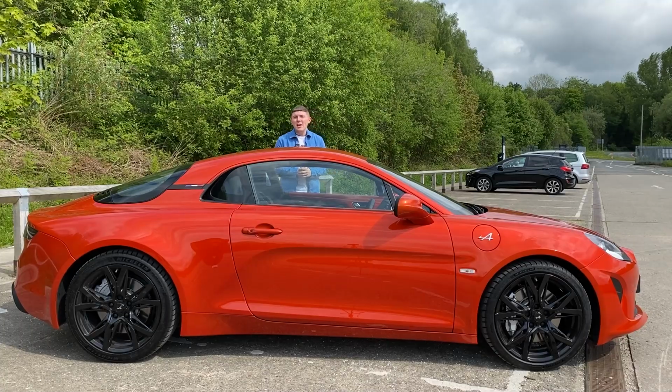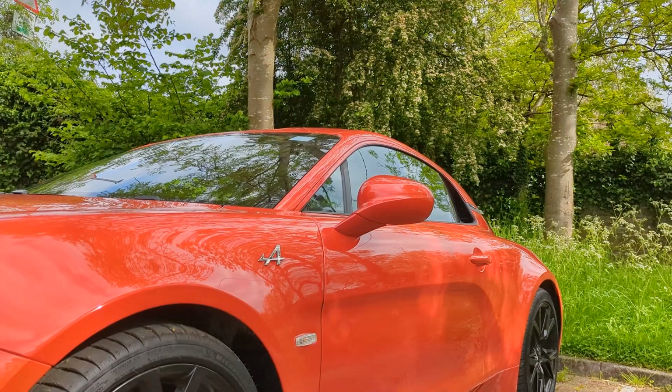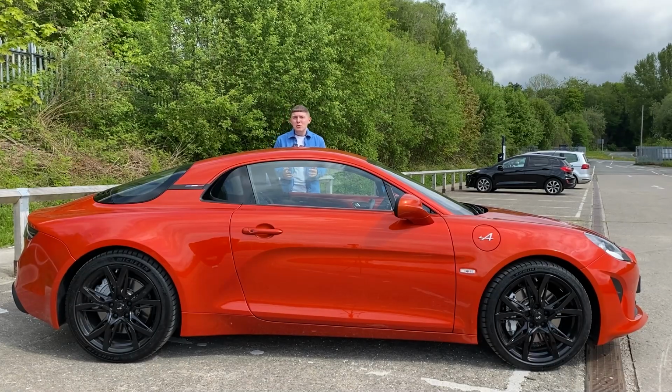You see, the Alpine A110 has been perfectly crafted with its aerodynamic shape, its 100% aluminium chassis, and the fact it weighs just over 1,100 kilograms. Its whole design and structure has been perfectly thought out to achieve that high performance and excellent driving experience.